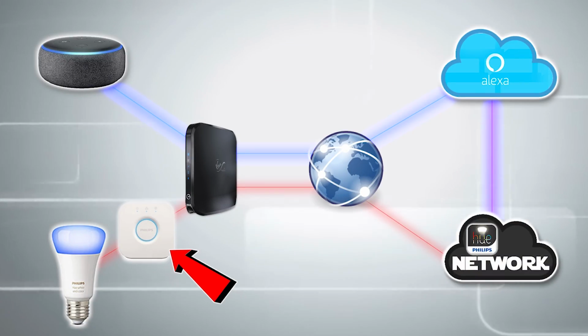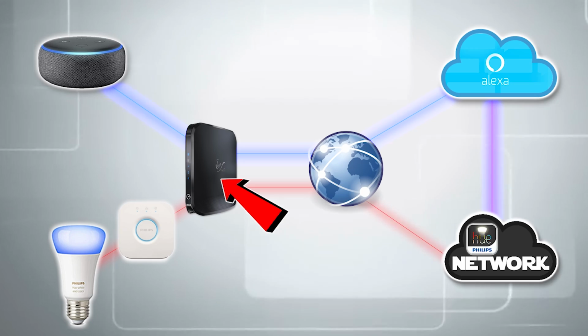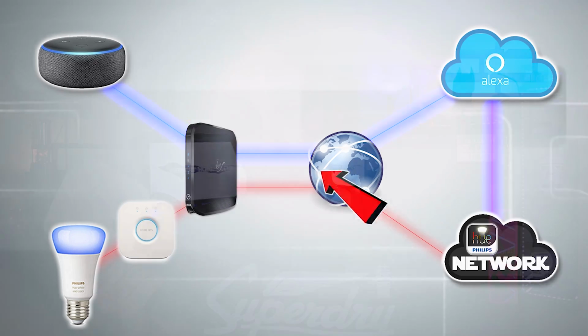It sits between your mobile phone and your light bulbs and makes sure that if your internet goes down, it still works. It does not need an internet connection. Lifx solved the problem by simply not sucking.